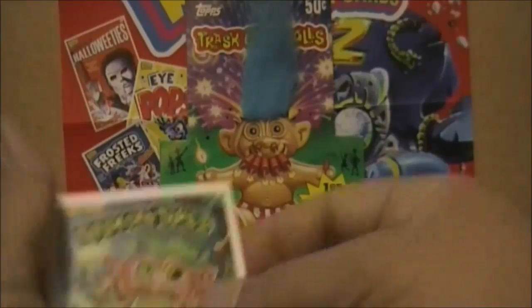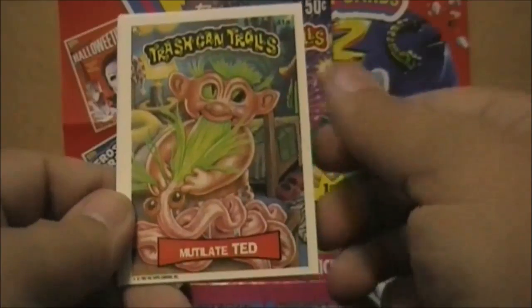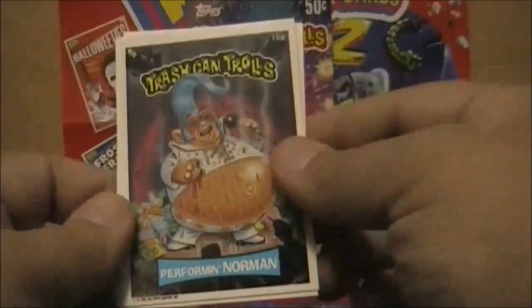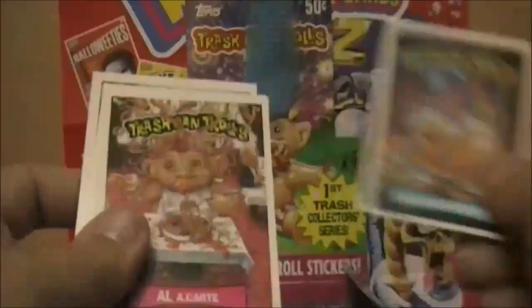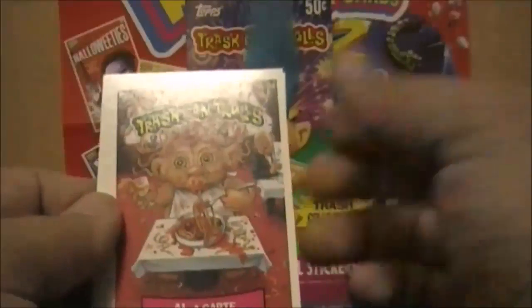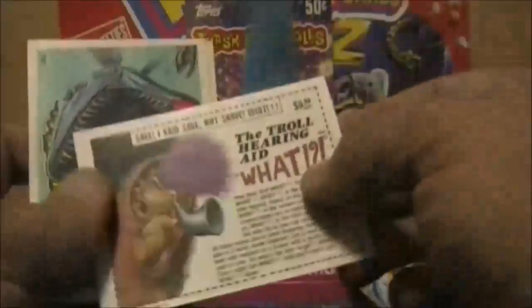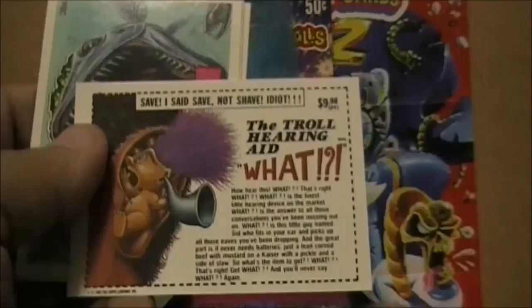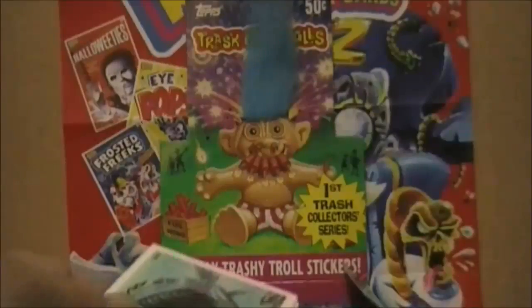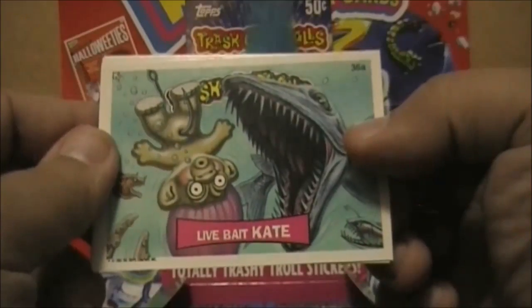Anyway, why don't we take a look at what we got here. We have Mutilate Ted. Interesting. Performin' Norman. Awesome. By the way, the backs are all just trading card pieces? That's not normal. Like, Garbage Pail Kids at least would vary it up a little bit. Right here is Al a Cart. Ah, yes, and here's a coupon for a troll hearing aid. That's totally awesome. That blue hair up there is just going to irritate the shit out of me, I can just tell. Live Bait Kate. Very nice.